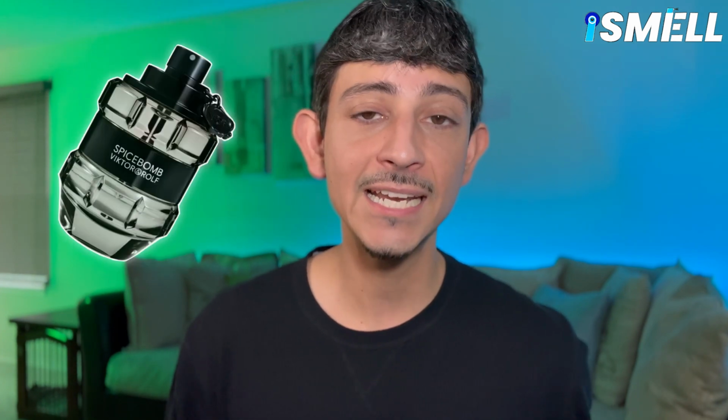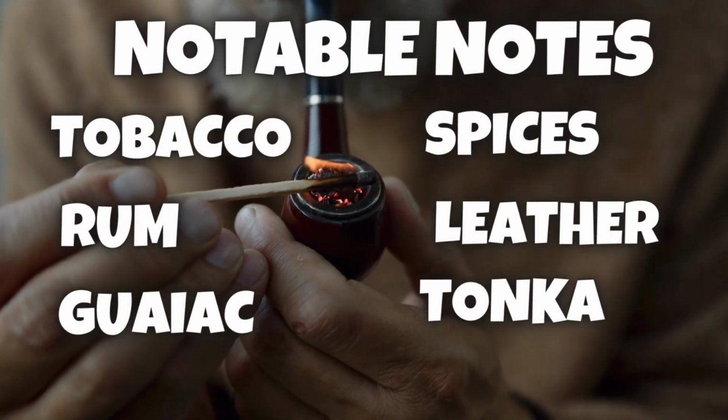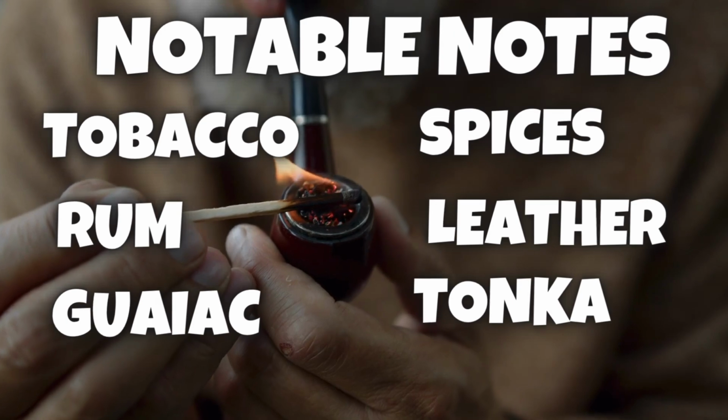Assuming you've smelt Viktor & Rolf's Spice Bomb, you kind of have a good baseline as to what Man in Black is doing. It's by no means a clone, but you can tell Alberto Morillas was following that trend when he created this fragrance. The main notes to my nose that I pick up on are tobacco, spices, rum, leather, guaiac wood, as well as tonka. In terms of how it smells, it's fairly straightforward.